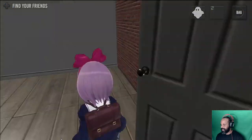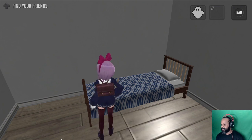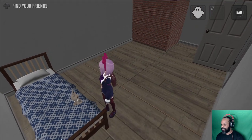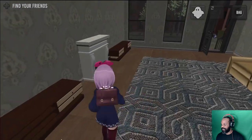Anything in here? No. Well, it's a rabbit. Jack Rabbit. I want to be careful with that rabbit. It's Mr. Jack Rabbit.